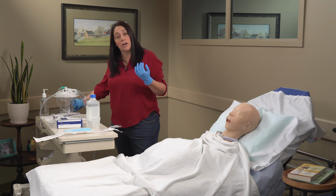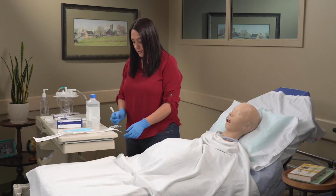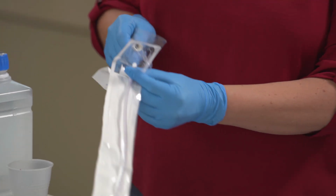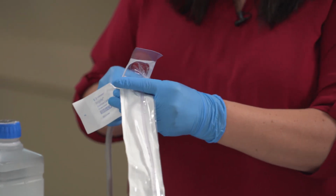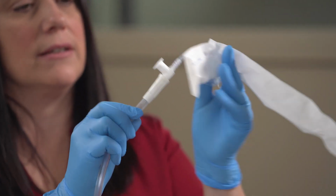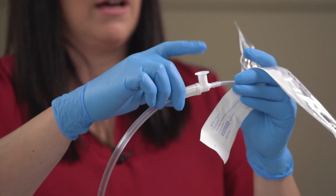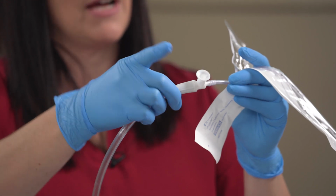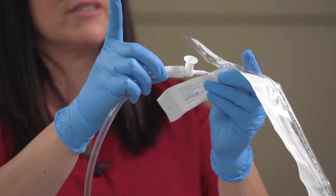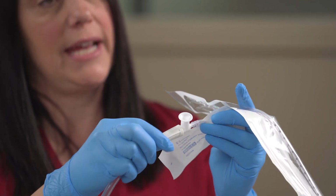I turn on my suction machine, and I'm going to let that build up a little bit of power for suctioning. I'm going to grab the end of the tubing that's connected to the canister. I'm going to open my catheter and connect to that. The important thing to note about this process is while the machine is on, if this little open portal on the top is open, the machine is just sucking air from the environment down into here and then over to the canister.